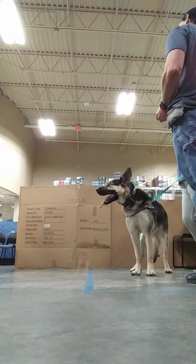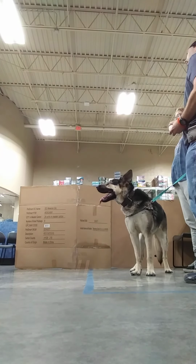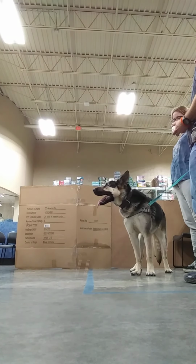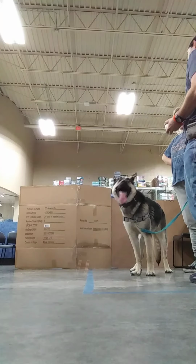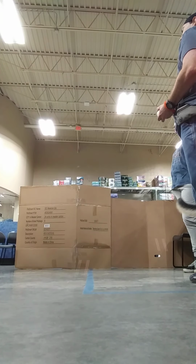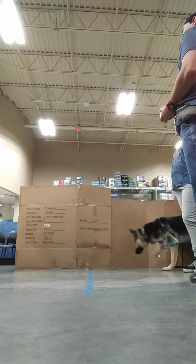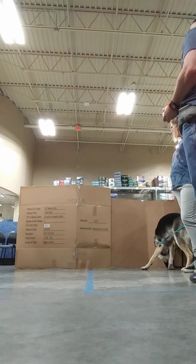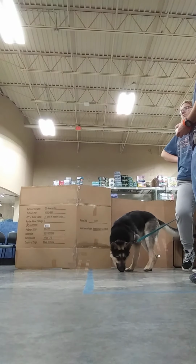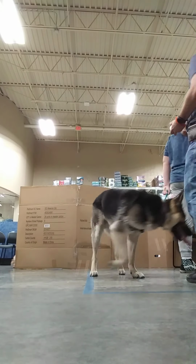Put the objects equal distance from each other. Line them up on the floor in equal distances apart. Ask your dog to sit.